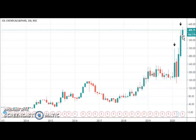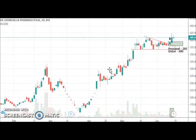high. Okay, I will now go ahead and check the daily chart, where we will be in a position to understand the price action in a better way and consider our trading setup from the daily time frame. So let's go ahead and check the daily time frame. Friends, this is the daily time frame of IOL Chemicals and Pharmaceuticals.